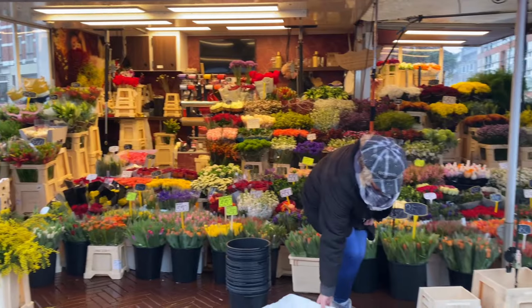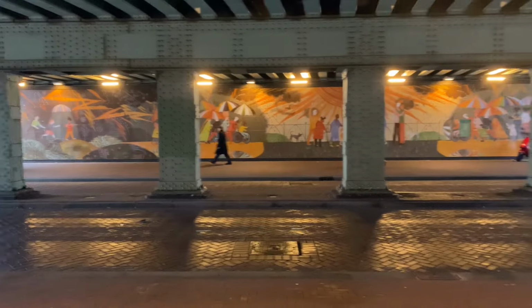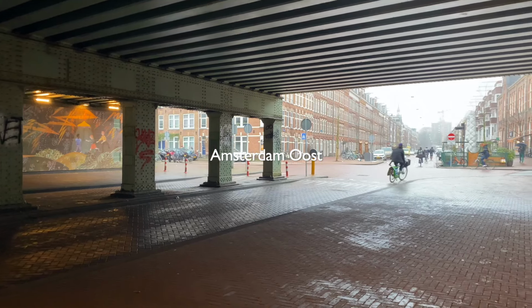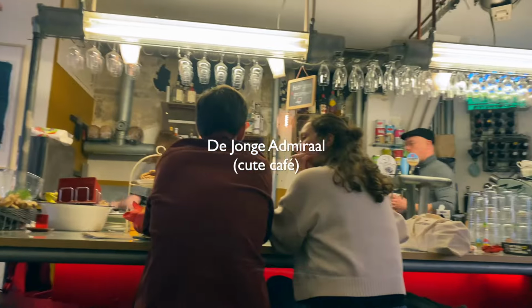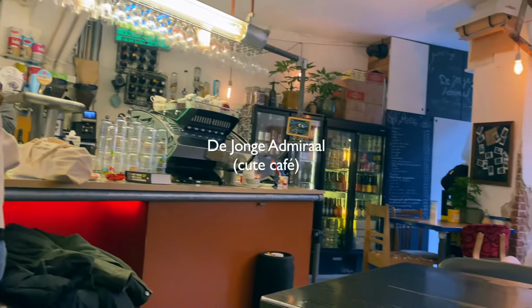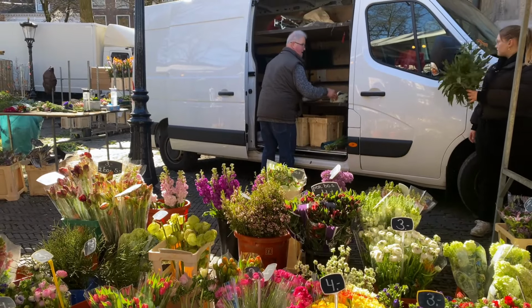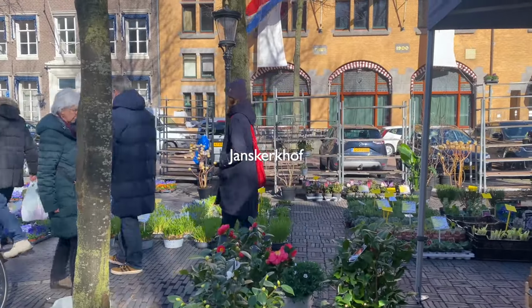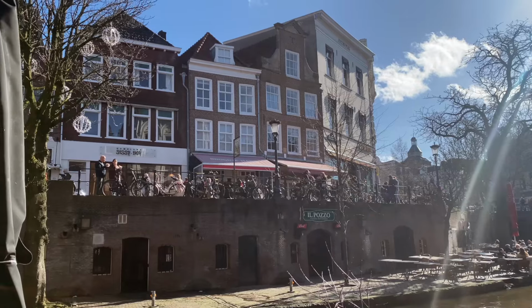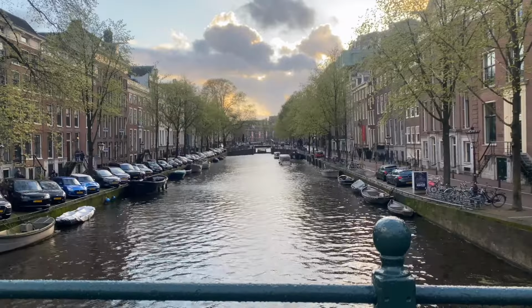Since it's springtime, of course, flower markets were booming everywhere, and there were flower markets and little vendors. It was so cute. I spent some time exploring a bunch of different neighborhoods, one of which is Amsterdam East, which is known as the Indische Buurt. I took a day trip to Utrecht, which is another city that's close by, and I found a really nice flower market at Kerkhof there, where people were enjoying the Sunday sunshine, and I got Italian bread at Broodje Mario, which has amazing lunch options.